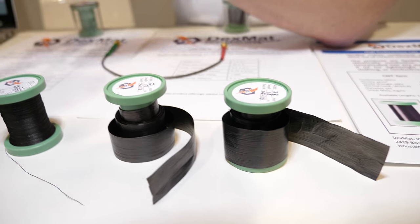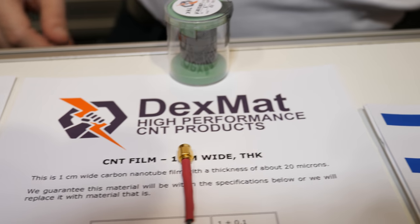Great. So we're here at the ID Tech X Show, here with DexMat. Hi, so who are you? Hello, I'm Colin with DexMat. So what do you do? We produce conductive materials out of carbon nanotubes.